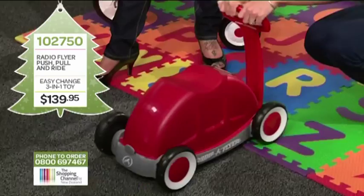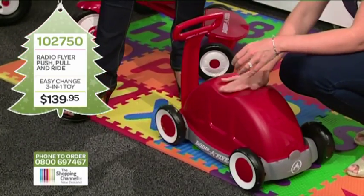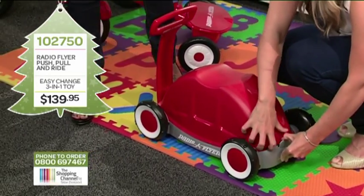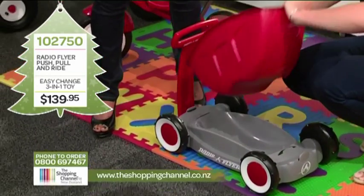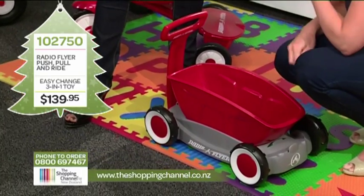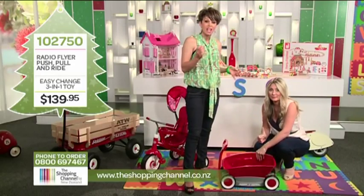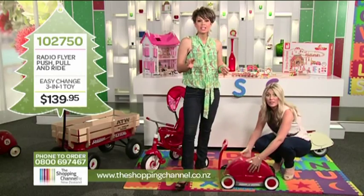So you can push it easily. It's a ride-on as well, so they can hop on. And also, you can switch the top over, and in no time at all, it becomes a wheelbarrow. So you can take your little circus, pop it in the little bucket. There we go. It's sturdy, but it's light as well. It's only 2.7 kilos.